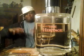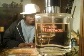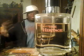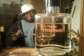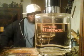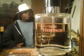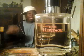Then it kind of settles back down to the skin, because this is a spring and summer scent in my opinion. The way it smells, with that citrus orange it's giving off, I think the winter air will probably kill it. It probably wouldn't be something you really want to wear during the winter time. But you might be able to pull it off if, let's say, you work at an office, you wear a suit and a tie all the time, and you sit behind a desk where it's warm most of the time.